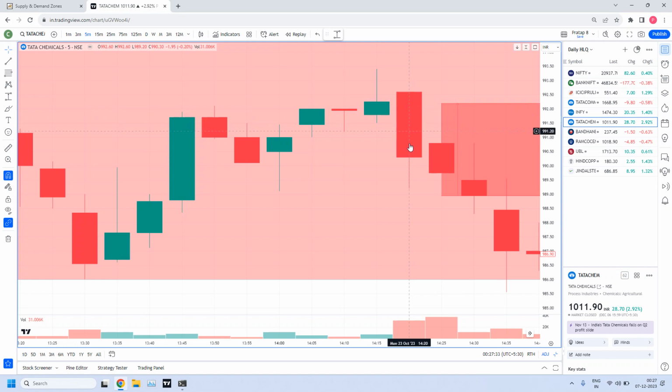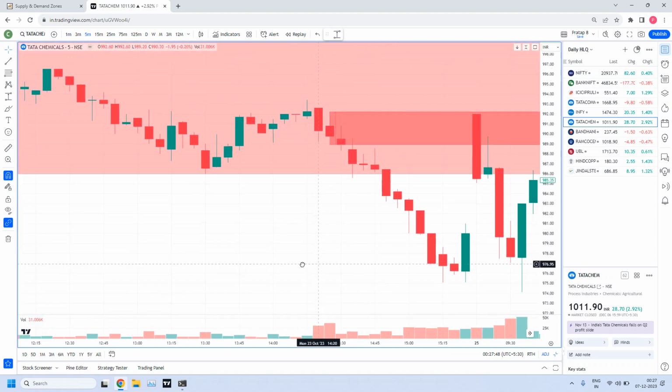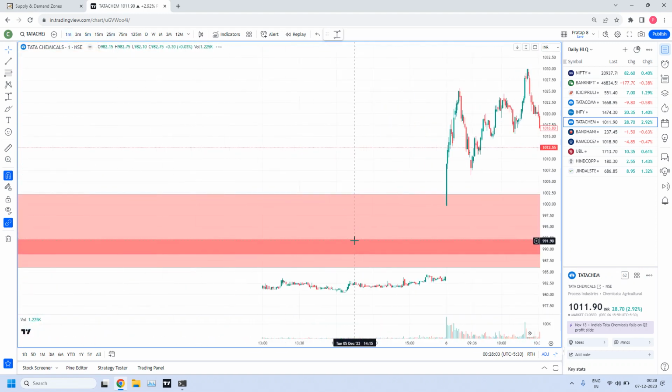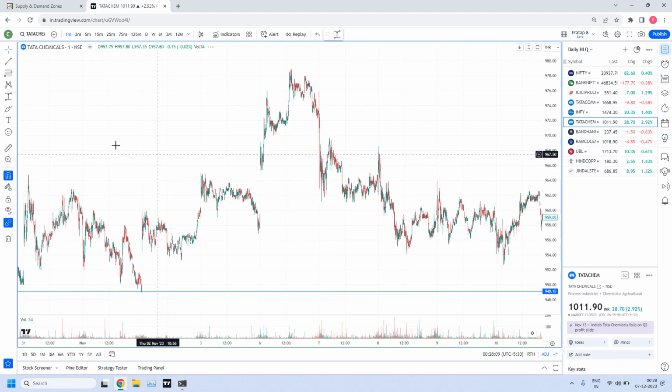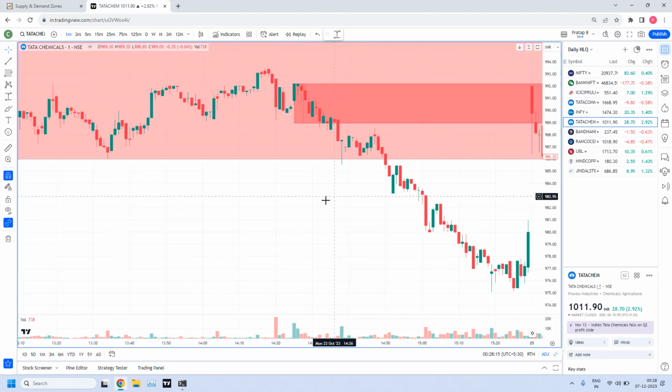See here we have a drop candle, and then we have two base candles, and again we have an ERC candle as a leg out. That is a drop candle. So this is a 5-minute zone. And after that, see the price entered into this 5 minutes area and further came down. And if you look into the 1 minute area, you get even better clarity. Why am I saying better clarity? To find the actual origin.